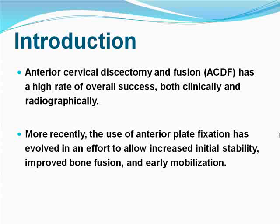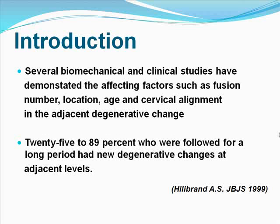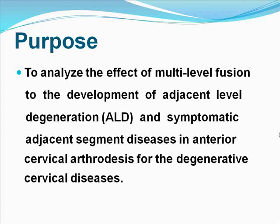These days, adjacent segment disease is one of the most controversial issues in cervical spinal surgery. It is believed that arthrodesis of spinal segments leads to excessive stress at unfused adjacent levels. Several studies have reported affecting factors such as fusion number, location, age, and cervical alignment in adjacent degenerative changes. The purpose of this study is to analyze the effect of multilevel fusion on the development of adjacent level degeneration in anterior cervical arthrodesis for degenerative cervical disorder.